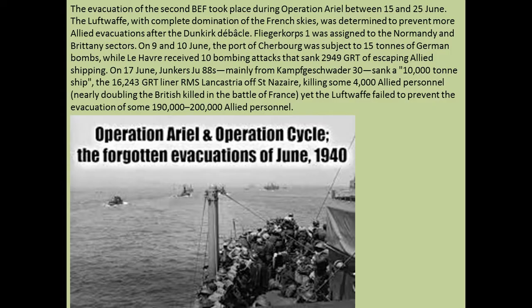The evacuation of the 2nd British Expeditionary Force took place during Operation Ariel between the 15th and 25th of June. The Luftwaffe, with complete domination of the French skies, was determined to prevent more Allied evacuations after the Dunkirk debacle. Flag Corps 1 was assigned to the Normandy and Brittany sectors.